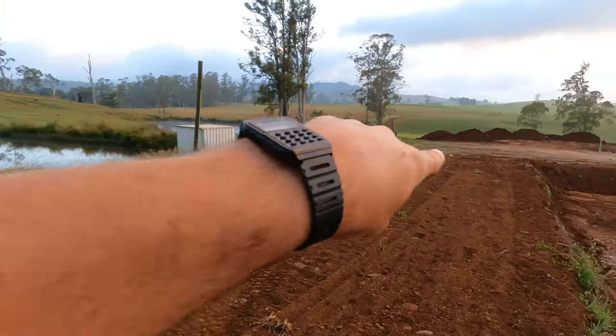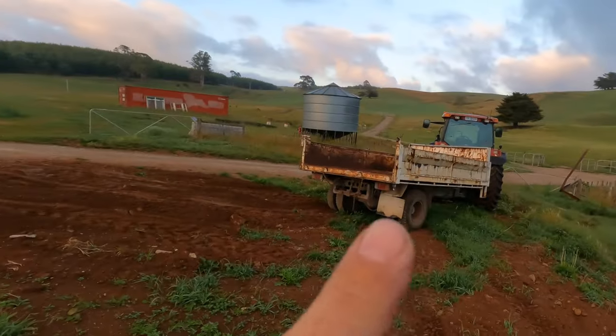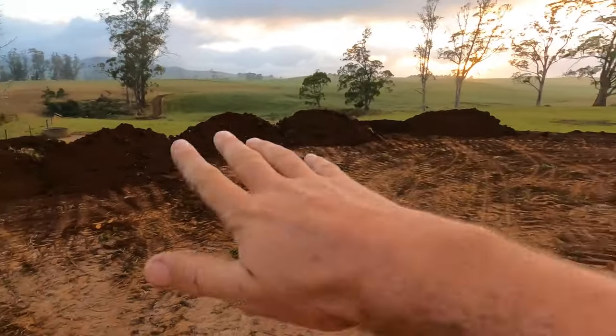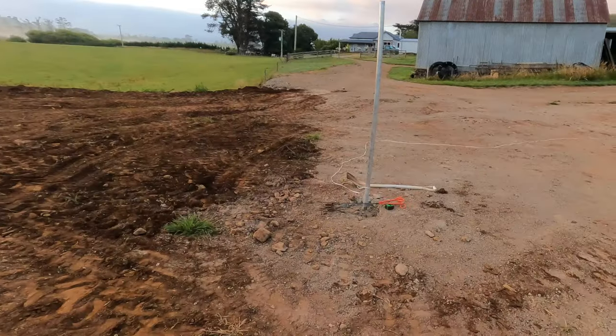Cows will walk up along there. Big round yard. So you'll see there's piles of dirt. The digger is just over there, and the tractor trailer. We've been moving a heap of dirt. When myself and Ben had a look at it, we thought, oh yeah, should be 10 loads of dirt. Well, it's been 21 loads of truck, 12 yarder or whatever it is, and then 33 tractor loads to get this area built out enough.